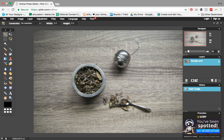Here are some tools that you can use. The one we're going to focus on is crop. That's our big one. We're just going to focus on the crop tool today. Over here, you can navigate, so you can scroll around your image. If you had it zoomed in or zoomed out, you can navigate around different areas of it.